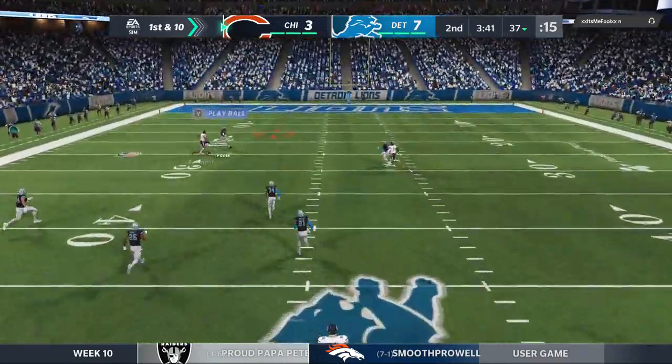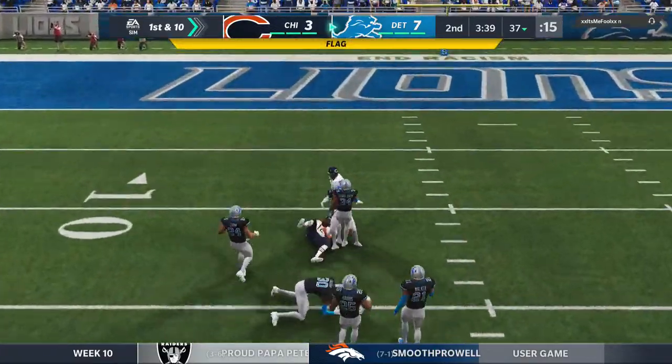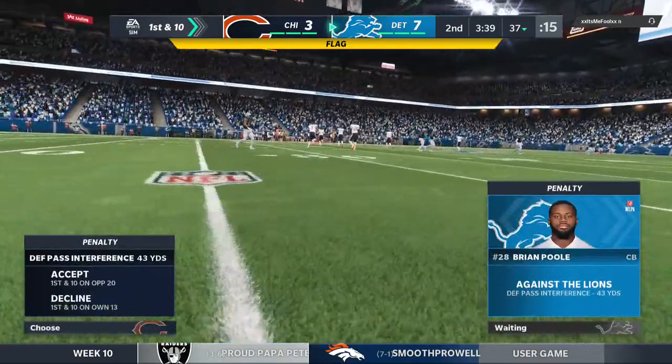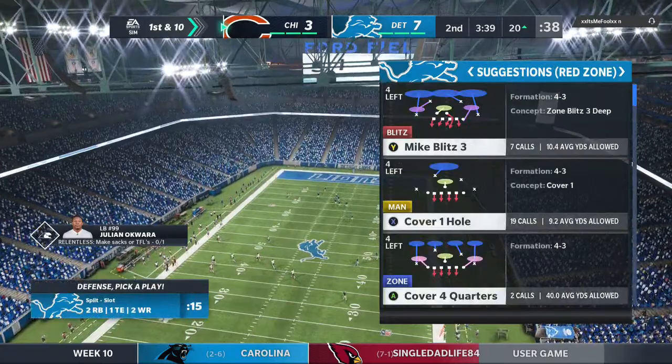Going to let one fly for Robinson. Into a double team, and it's intercepted. Picked off by Brian Poole. And a big turnover there as his guys will get the football back.